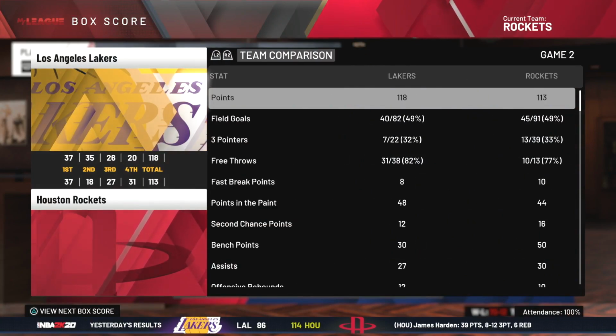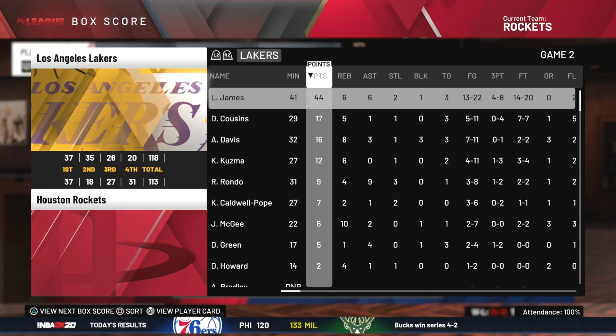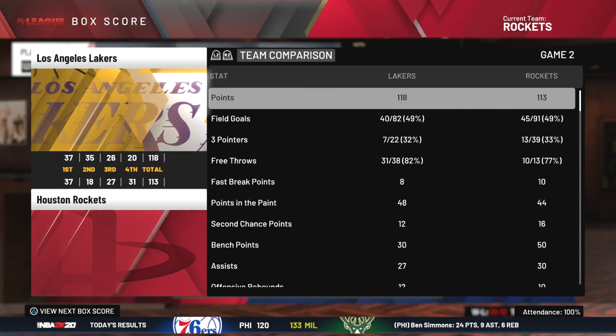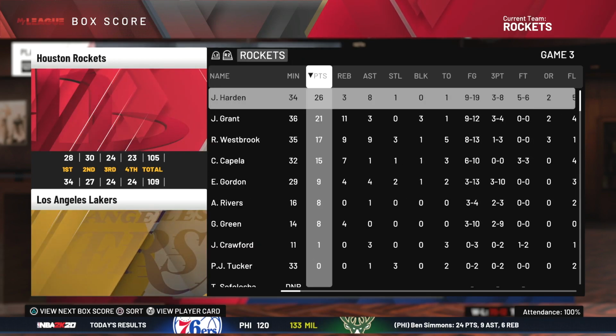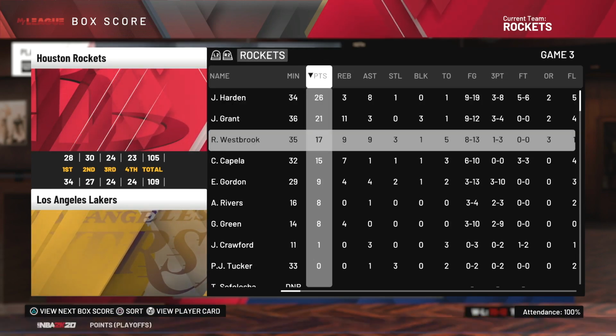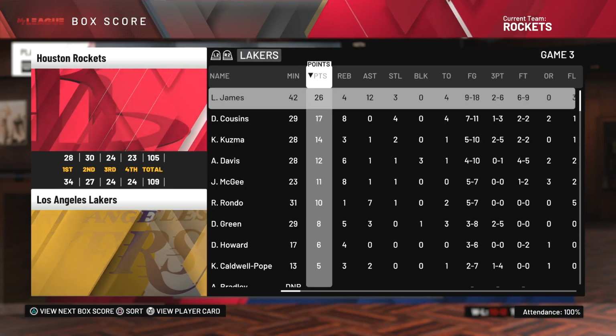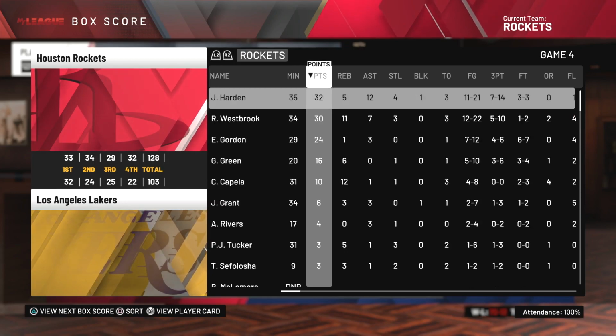LeBron, and this was game 1 that we just did. So, here's game 2. We lost by 5. James Harden, double-double. LeBron, he didn't like that. He went off for 44 on that one. Game 3, we did lose again. This time we lost by 4. James Harden, only 26. Westbrook had 17. He shot pretty well. Eric Gordon struggled. And LeBron James, 26 and 12.